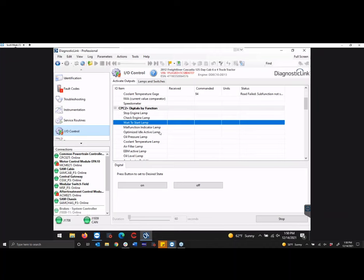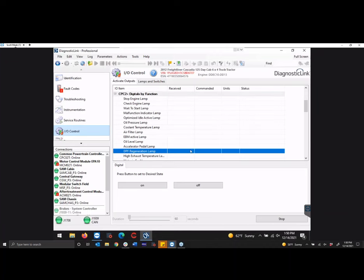So like let's say the customer comes in and says, hey, my regeneration light doesn't work. Okay, well, if you come in here to input and output control and you go to the DPF regeneration lamp, to prove that that lamp does or doesn't work, all we have to do is click the on, and then on will turn that lamp on.